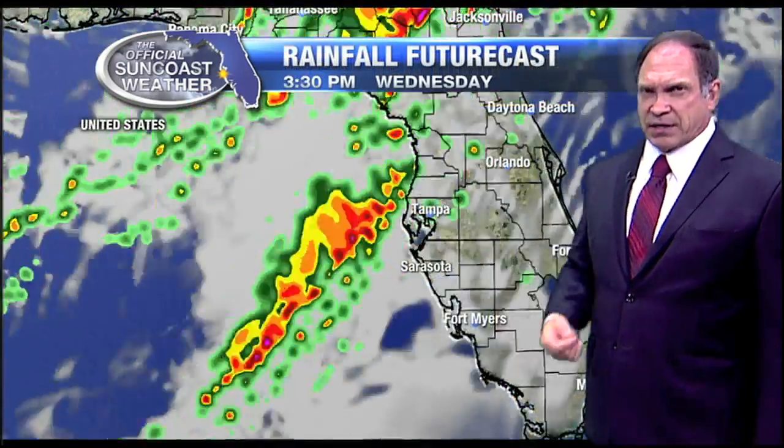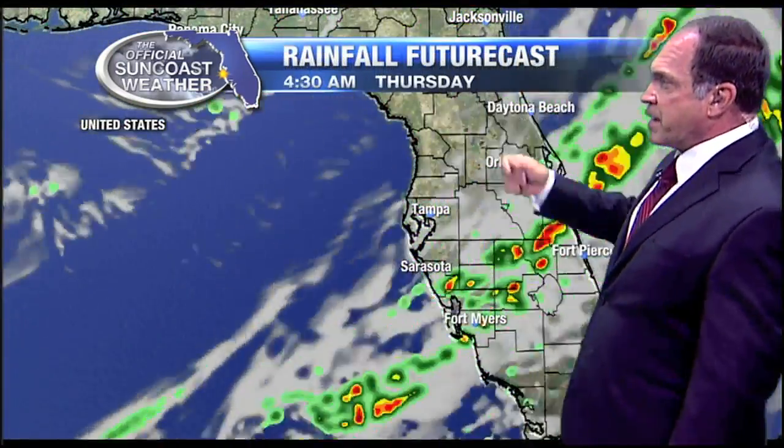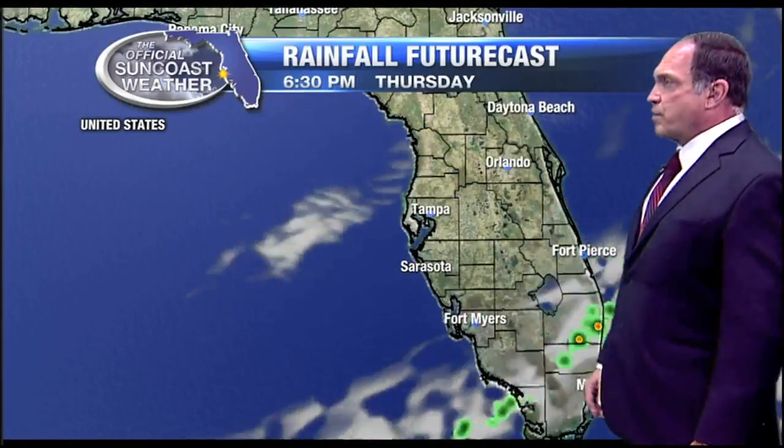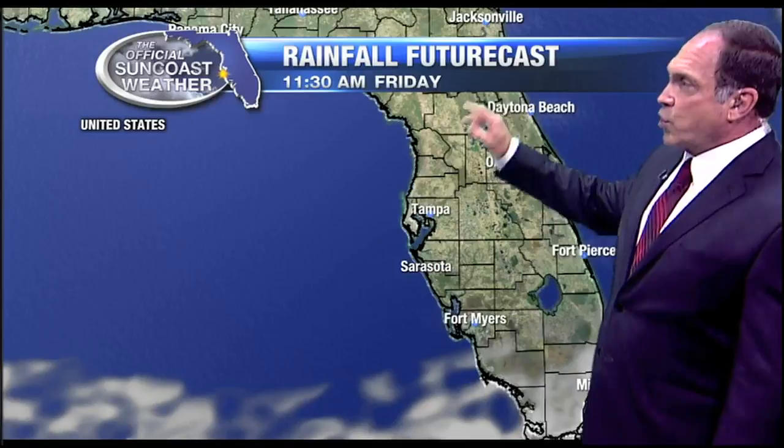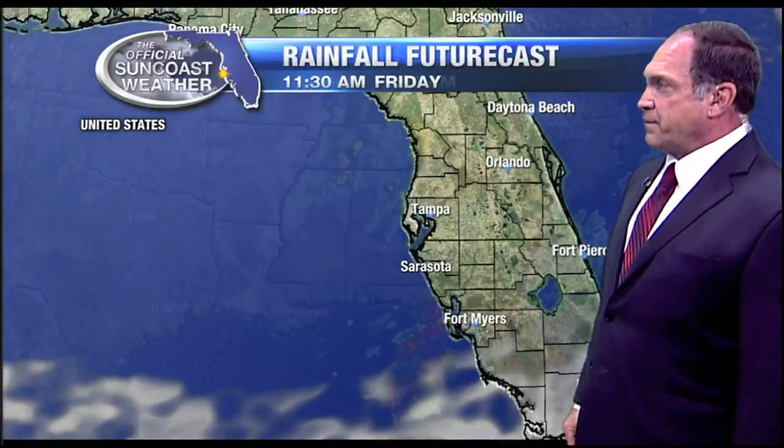A very rapid clearing, actually. This is the RPM computer model, and you see those storms moving through rapidly and then clearing taking place thereafter. The storms moving through just about at drive time this evening.